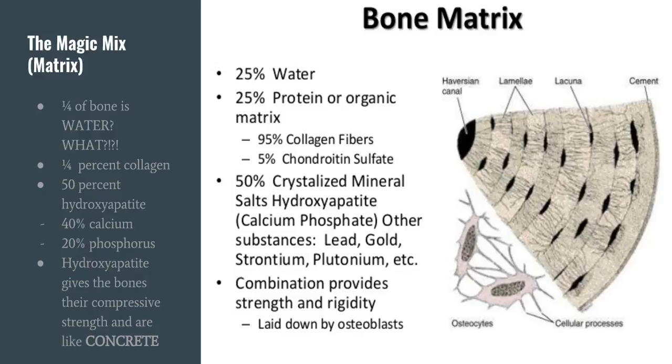And I really hope you guys try this because it's really interesting and fun if you haven't done that already. So just remember that, though, when that vinegar is actually eating that hydroxyapatite, which is that strong compressive strength like concrete.